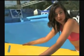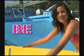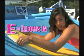And before you jump in the flow, remember, B-E-D. B is for belly. Keep your belly on the base of the board. E is for elbows. Keep your elbows on the board. And D is for drag. Drag your feet in the water and use them as rudders to steer.